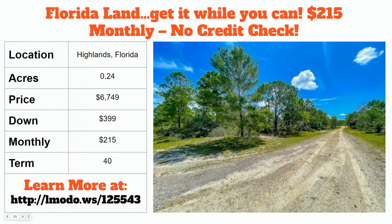I mean, imagine for a second, you're able to buy a 1/4 acre of land in Florida for how much? For that price, $67.49 with $399 down. If you want to learn more about that one, go over and check it out.